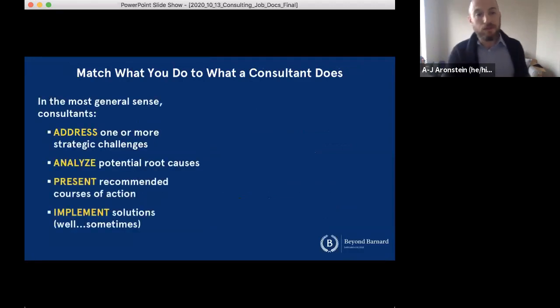Another way of thinking about this before we get into job documents specifically, and this is how I'll approach the challenge of actually translating your experience into the job documents, is to treat your task of writing those documents like a consultant treats their work. So recall yesterday, for those of you who listened in the most general sense, consultants address a challenge, analyze potential root causes, present recommended courses of action, and sometimes implement solutions.